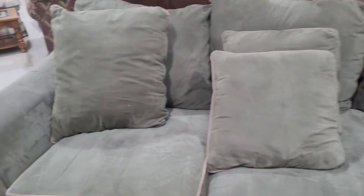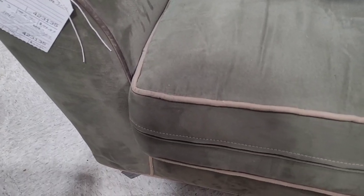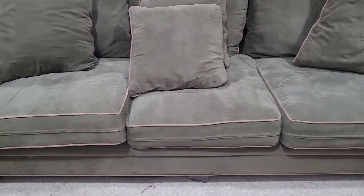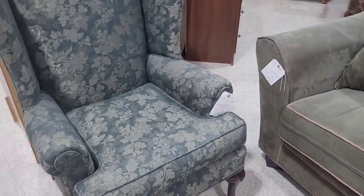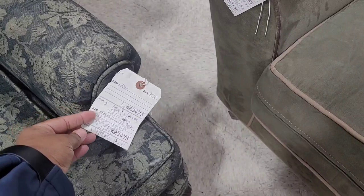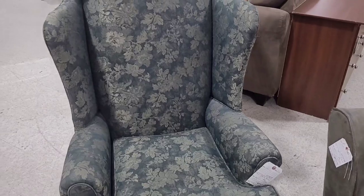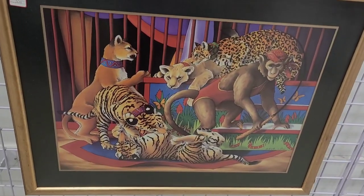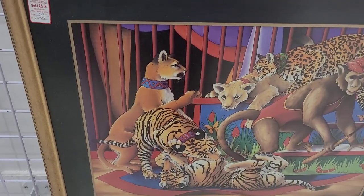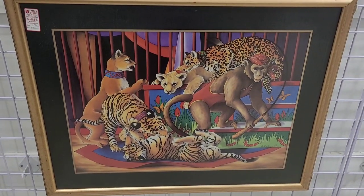We'll go back over here to how much this one is. What is that? $99. That's $100 right there. Mm-hmm. This one is, what's that say, $44.99. I don't know if I said that one or not. This is kind of unique right here. I see it's $14.99. It says sold as is.